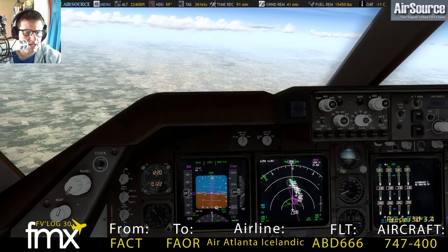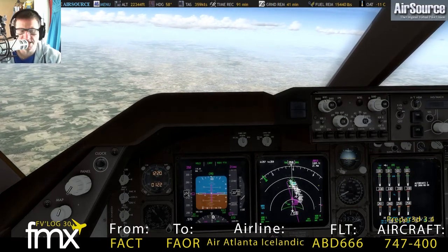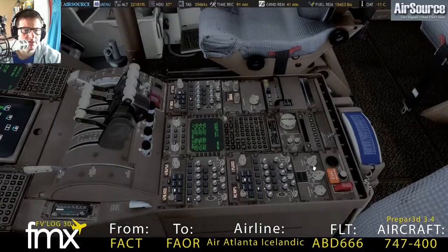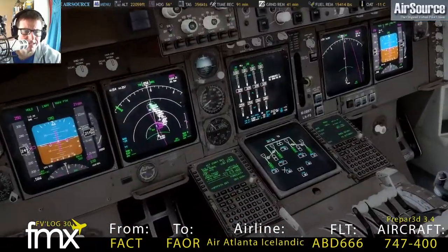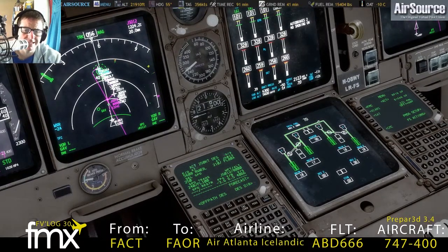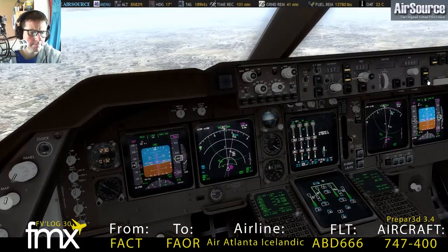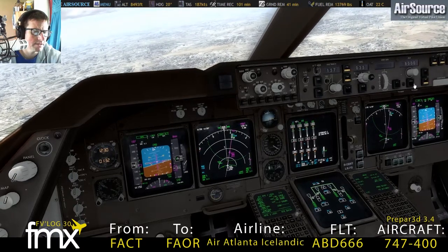Temperature 23, dew point 17, QNH 1020, which is set down here. We've got radio altitude set 500 feet for our decision height today, and a reference of 130 knots for the approach. Auto brake 2 is set on this side, and the fuel is still as it was on departure. Override tanks are off, and we're tank to engine on departure. On the approach.